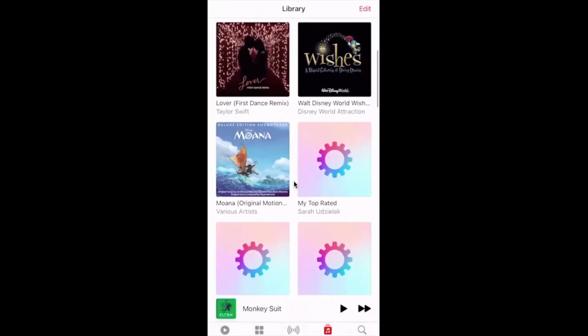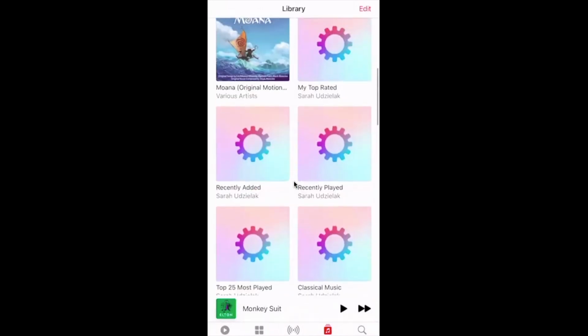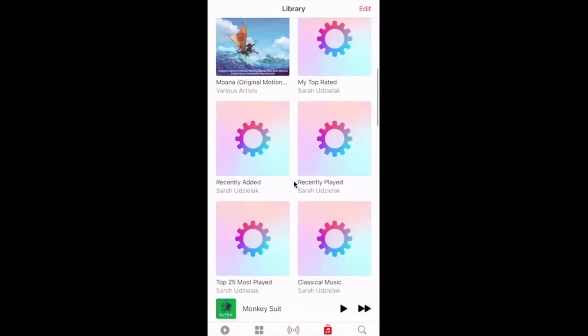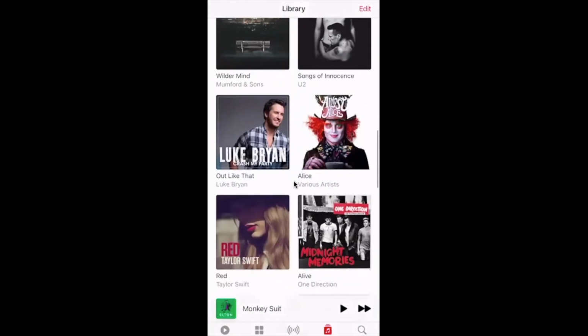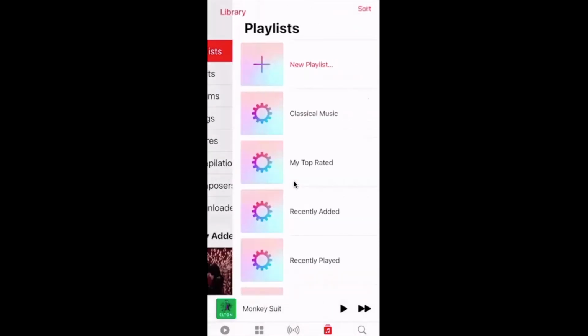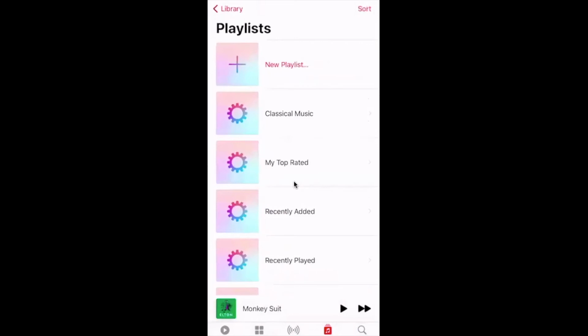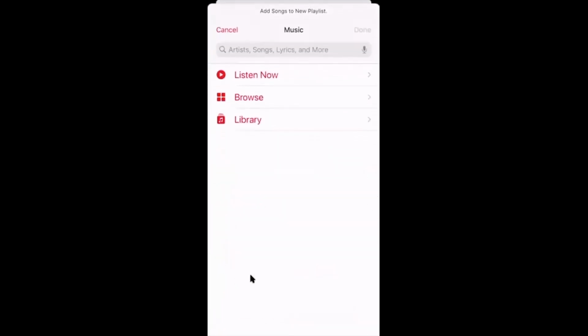So I'm a big fan of Disney. So you can see that I have bought the Disney albums. And then it has my top rated, recently added, recently played, and other albums that I have on my Apple Music. And then you can go ahead and select playlists and you can say new playlist. And I'm going to go ahead and choose add music. Here's where it'll bring you to places where you can go ahead and add music.